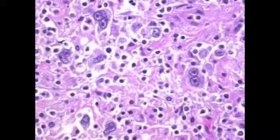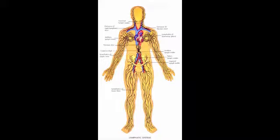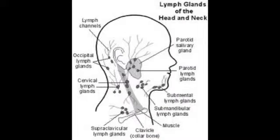Hodgkin's disease, also known as Hodgkin's lymphoma, is a cancer that develops from lymphocytes. Cells in the lymphatic system grow abnormally and can spread to other regions of the body. As this disease progresses, it becomes a disease of the lymphatic system because it compromises the immune system.